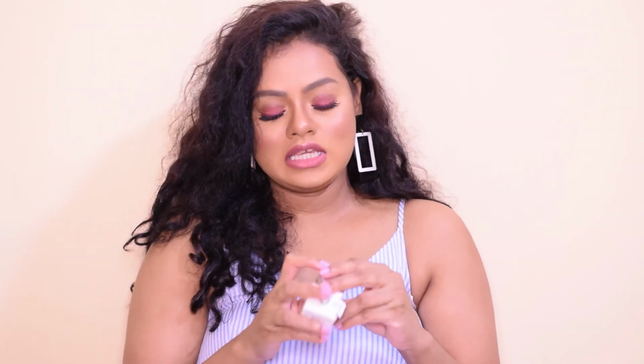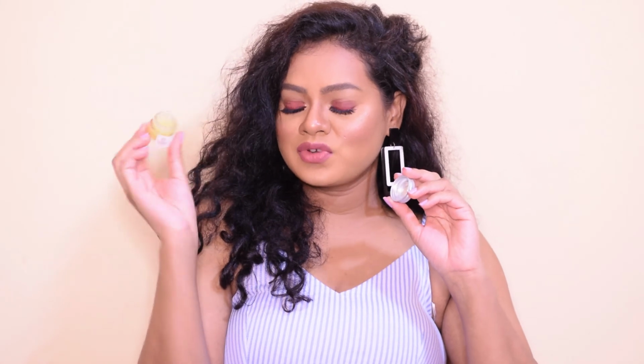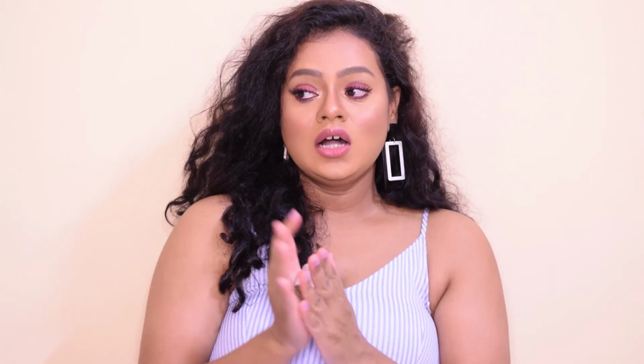Next, I purchased the Juicy Chemistry Tuscany Lemon and Green Tea Organic Lip Scrub. This is an amazing lip scrub, and you just require a tiny amount of this lip scrub, and it exfoliates and gives you very smooth and soft pink lips after you scrub your lips with it. I love this lip scrub. I'm in love with all the products from Juicy Chemistry. I think Juicy Chemistry is a brand which you should definitely try. All the products definitely give good results.